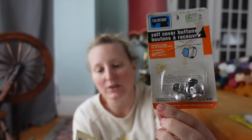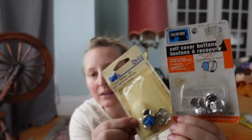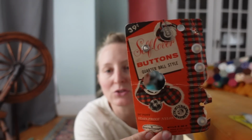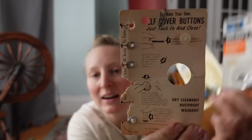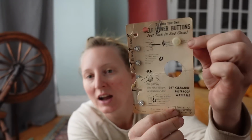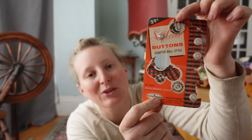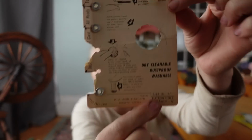These are self-cover buttons. We've got a couple kits, the classic Dritz, and then a brand that I don't recognize. And these are really fun. Oh, and we've got another really vintage looking one. 39 cents to make your own self-covered buttons. Just tuck in and close. I love the packaging, honestly, as much as I love the actual notions in and of themselves. It's so fun. Dry cleanable, rust proof, washable.